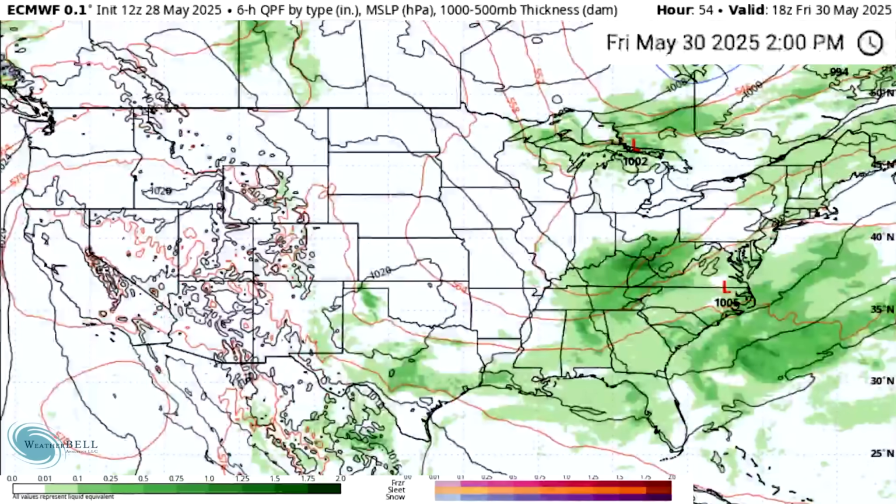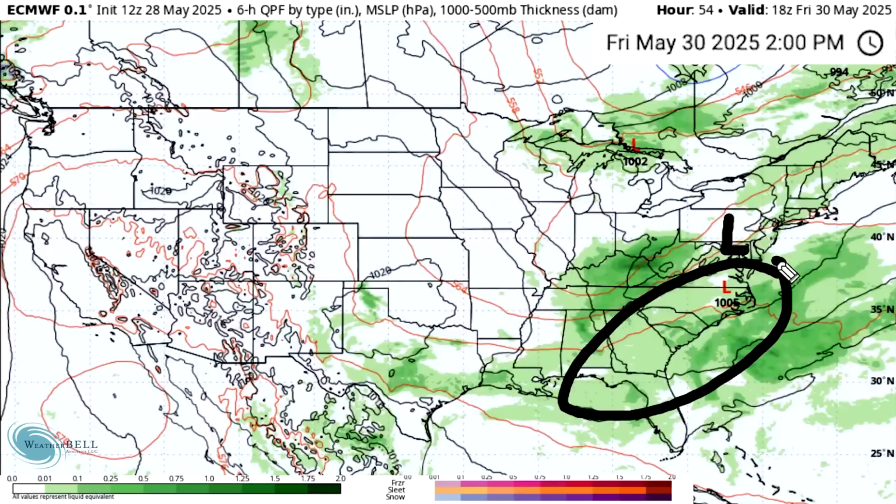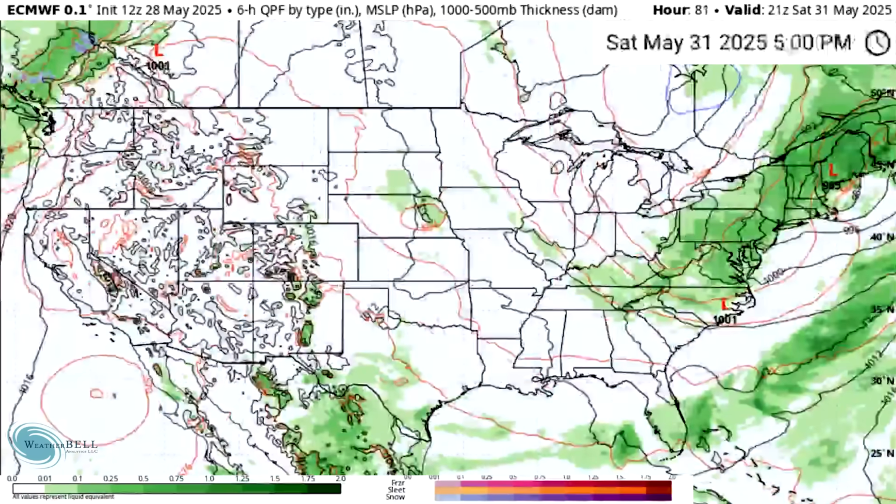By Friday, one of the key differences is we get this low here. This is Friday at 2 p.m. We get storms beginning to develop here. We talked about this yesterday. This low looks to shift northward, and we actually have a slight risk all the way into Virginia now. We'll look at the Storm Prediction Center later on, like we mentioned, but overall, this is looking like a more expansive severe weather day on Friday overall.